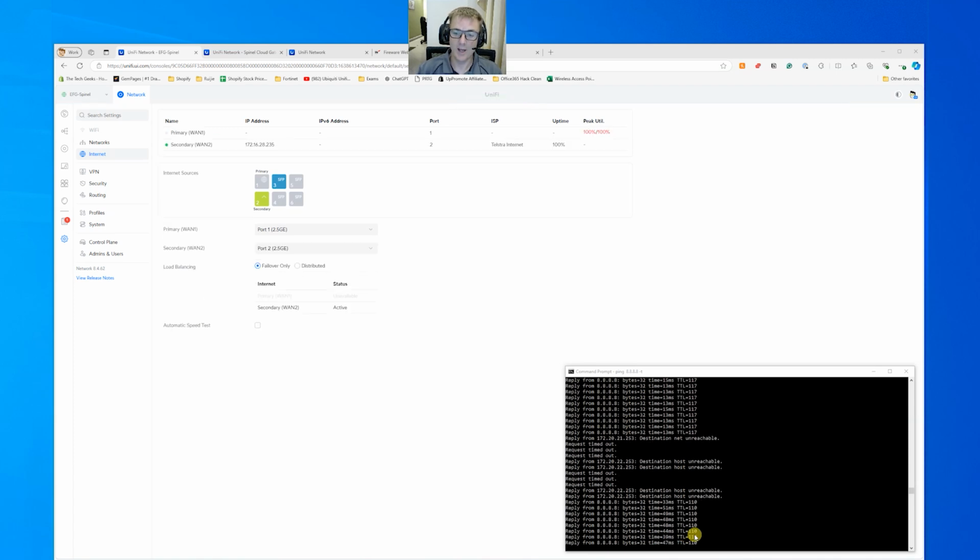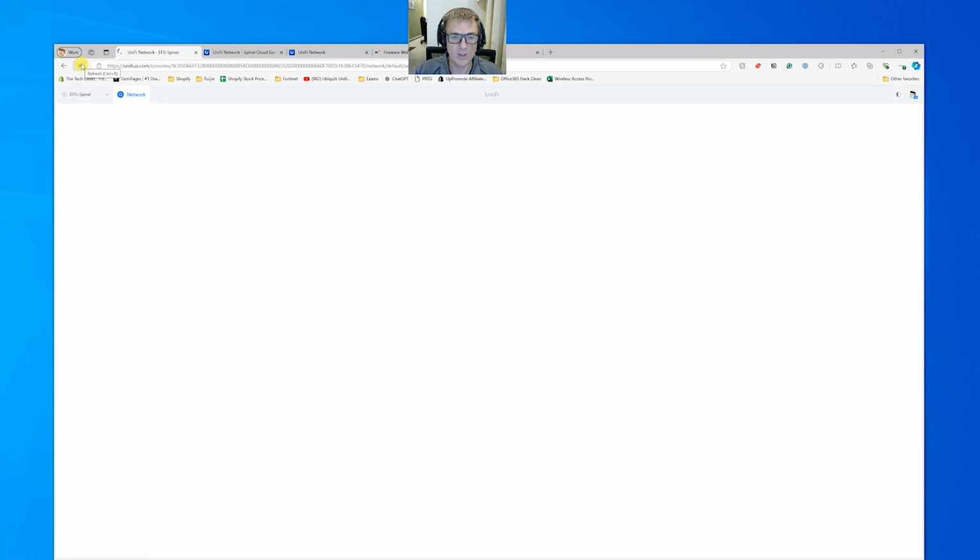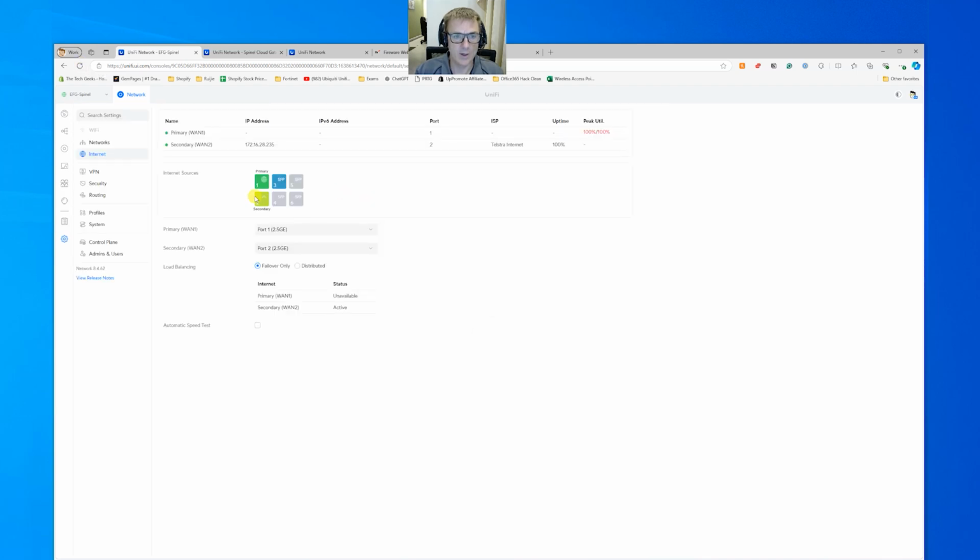That shows me that I'm now actually going out over the failover connection, the 4G one that I already set up. So I'm just going to see whether in a moment we can go and sort out the other connections. Let's just refresh this page. We can have a little look here and see all our connections showing. All right, so we can see this is connected a little bit faster, obviously, because this is just going out to a 4G modem that's only got a 100 meg interface in it. So I know this is physically connected. The port is up, but it's not actually working.